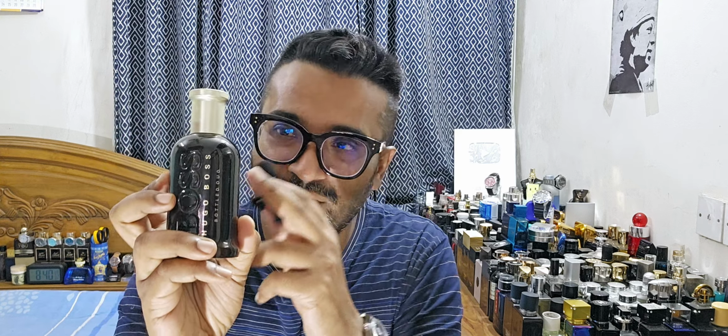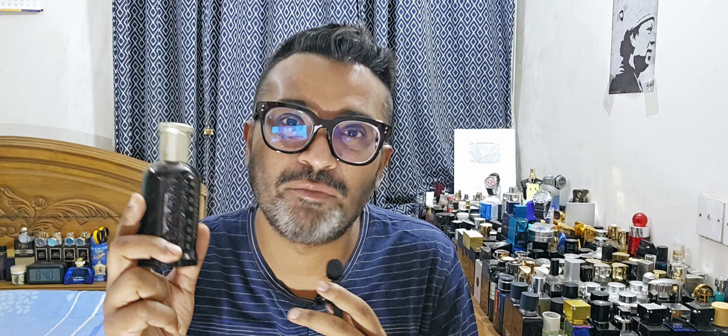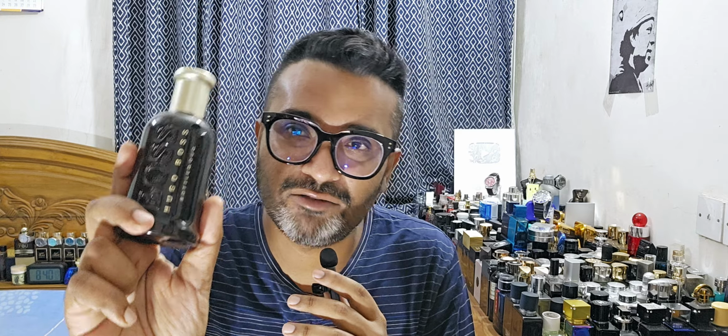It is comparable to Versace Oud Noir. Versace lasts longer, but in terms of smell, if this one lasted 6 to 7 hours, this would be an epic masterpiece. Still, it is as good, but this is more expensive than other Boss. Definitely check it out. Boss Bottled Oud is a must-have. Even if you do not like oud, definitely check it out.